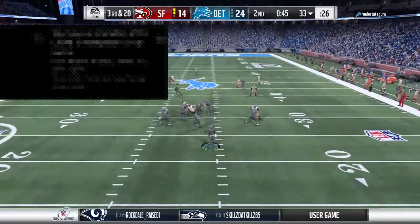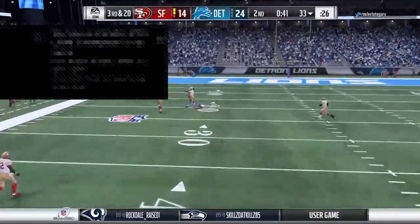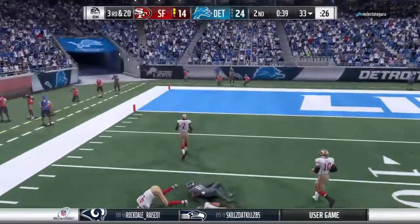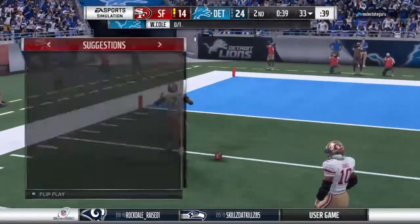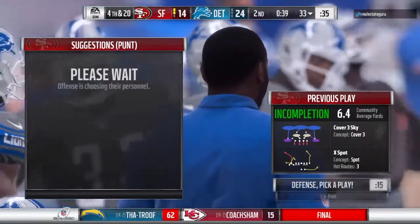And now the first throw for the backup quarterback. He's going to air one out. And that one incomplete. Had some position but couldn't hold on, and it brings up fourth down.